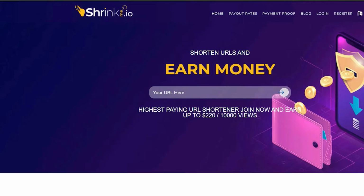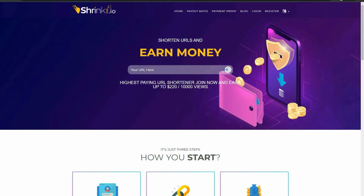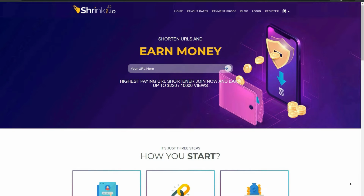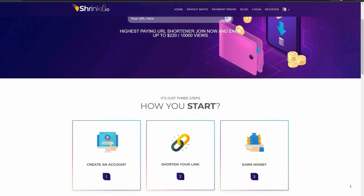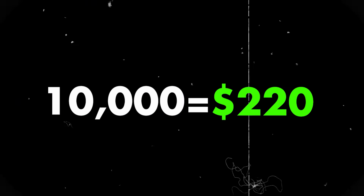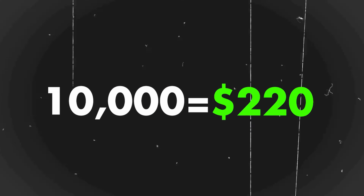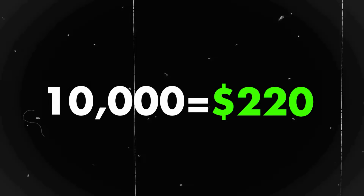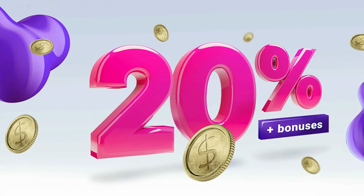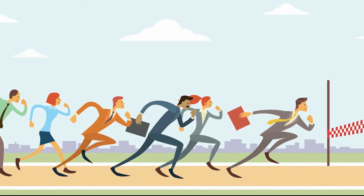To earn money using URL shorteners, you may utilize ShrinkMe, which is one of the most popular and highest paying networks available. The technique of generating cash with ShrinkMe is quite simple. All you have to do is join up, shorten the URL, share it, and you'll start earning money. That sounds amazing, doesn't it? Every 10,000 views generates $220 in revenue for the platform, which operates on a cost per thousand approach. And they will pay you 20% of the referral commission, which is a fairly attractive deal considering the competition.